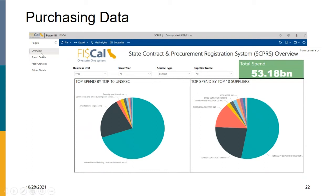On the menu on the left-hand side, we take a quick look at what's available in terms of the detailed reports, the past purchases, bidder-related information. So this report has data for the fiscal departments and the non-fiscal departments as well. And it provides data for purchasing data, contracts, as well as the vendor and bidder related data.